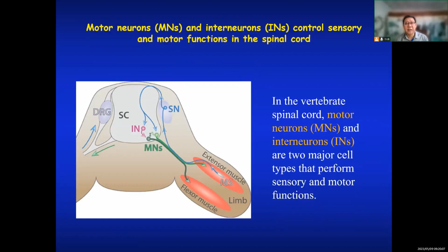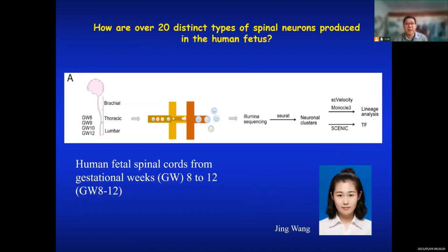So in the end, I want to share some unpublished work in the human spinal cord. And you can see human spinal cord, there are two major cell types. One is motor neuron and one is interneuron. So the human spinal cord neurons are very complicated. They have about 20 distinct cell types. So the question to us is also how they are specified. So a PhD student, Jing Wang, worked on this project.